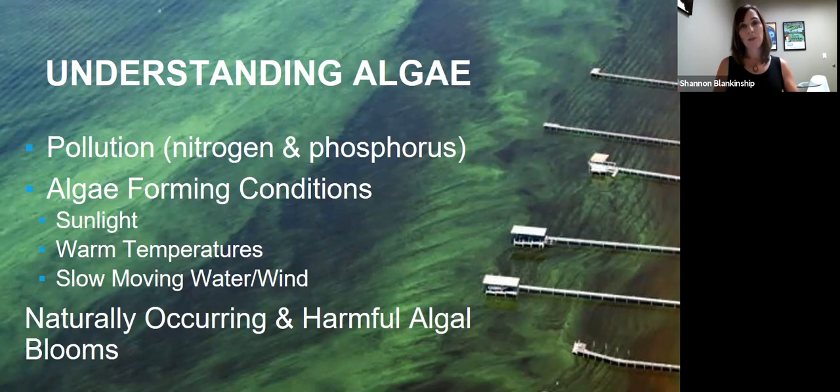Those atmospheric conditions will include adequate sunlight, warm temperatures, and then slow moving water or wind. So we might have an excessive thunderstorm that we have in these summer months. We'll get a lot of excess runoff from our roads, from our yards, and all the sources of excessive nutrients that occur. It'll run into the river, and then wind might slow down.